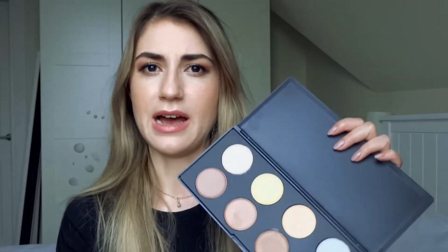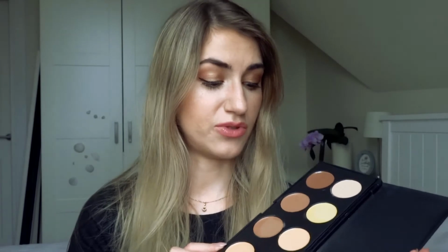So to be completely honest with you, I'm a bit on the fence with this palette. It's just odd because I keep looking in the mirror and my under eye is not bad, but I can't see the contour, which is a bit odd. But I'm not saying that no one could like this. Maybe if you're into this type of product, give it a go. I don't think this is horrible, but it's not very good either.